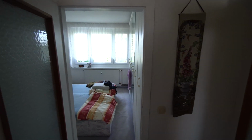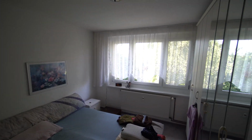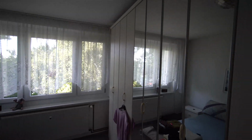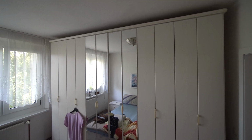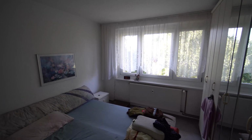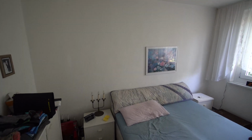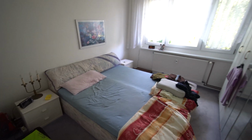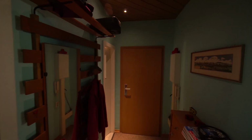Here we have the sleeping room. So you have a big storage here, you see. It's a mirror. You have to put all your storage by yourself. There's nothing like maybe in the US where you have all those built-in storage closets. This doesn't exist here, so you have to take care of your own stuff. Okay. Kitchen, basically that's it. Showed everything.